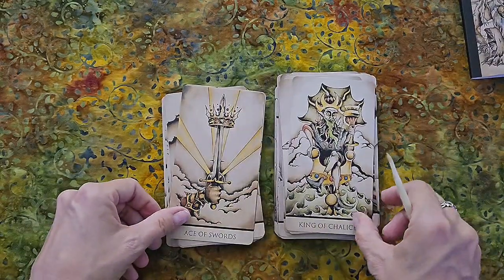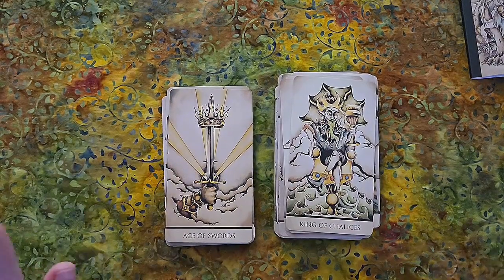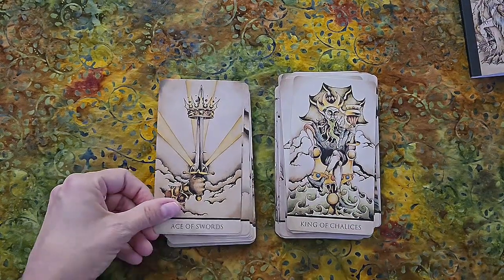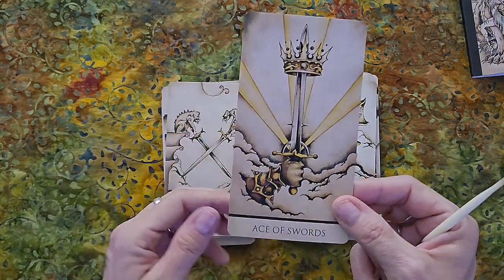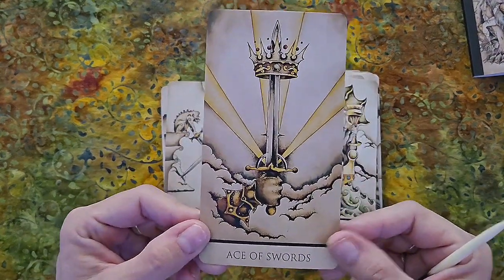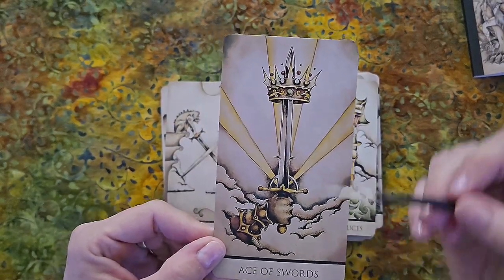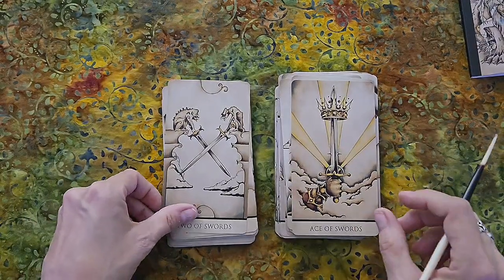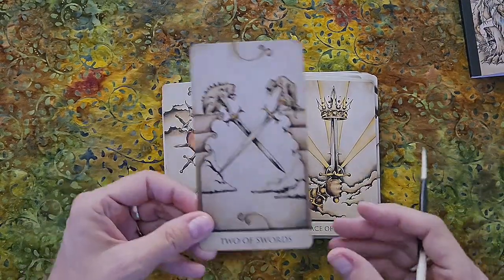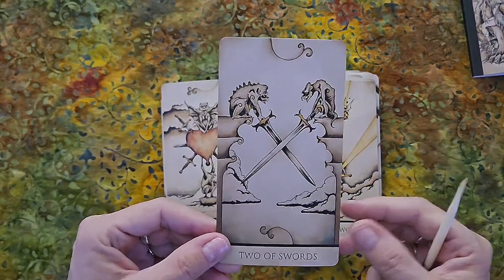All right, on to the swords. I know I'm taking forever, but these cards are so beautiful. I hope you guys are enjoying them. Ace of Swords. Looks pretty much like the Rider-Waite. I love all the aces. Two of Swords. The Crossroads card.